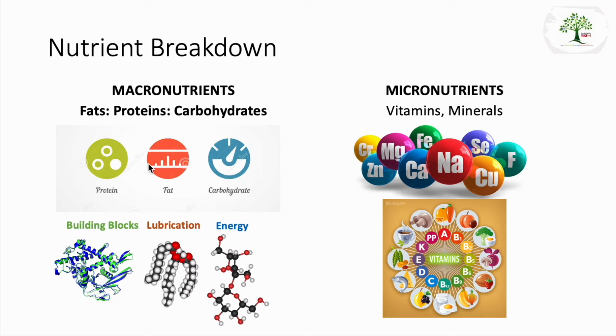The other very important place that fats come into play is in the development of your hormones, your endocrine system. And we will talk a little bit more about that when we go into detail about fats. And carbohydrates are your energy source. This is going to be your fuel.